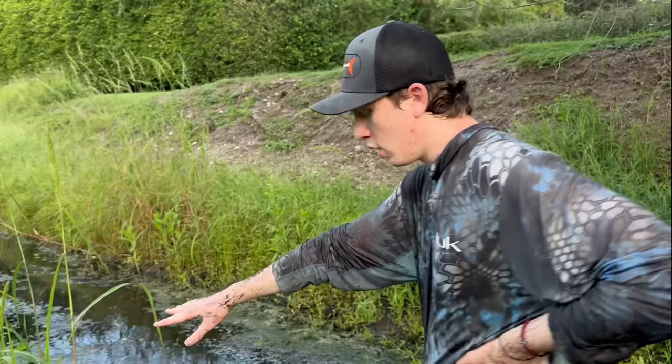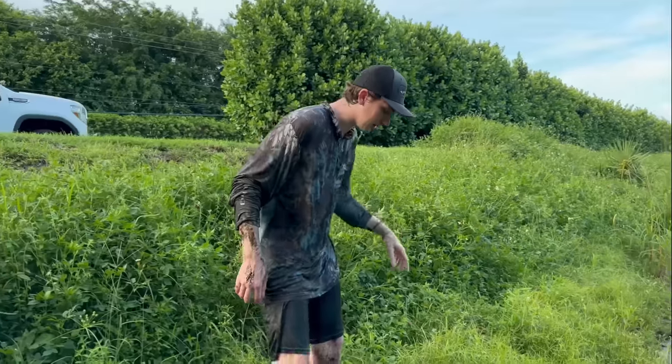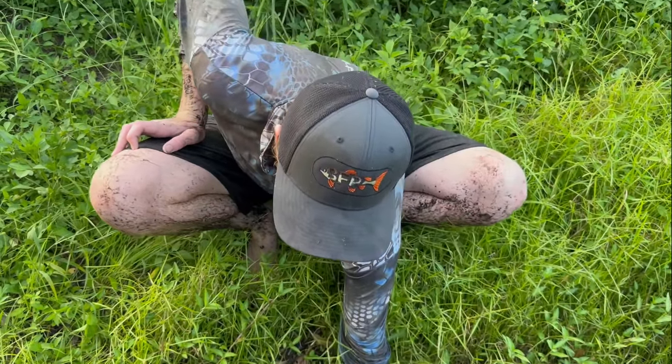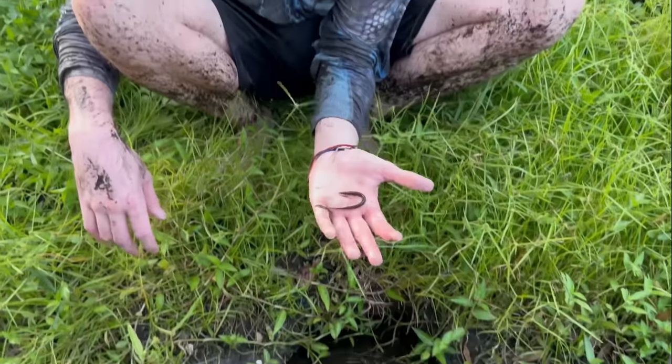Let's walk more this way. We've covered a lot, okay? We've fished in like 10 holes already. Let's see if we can find any more. This looks like a hole. Oh my God, that's scary. Oh, this one goes on forever. Oh, I feel fish. There's something in this one. Oh, that feels like an eel. Oh my God, another one.